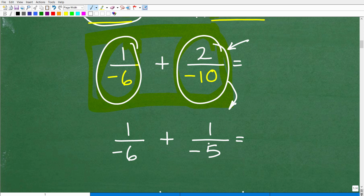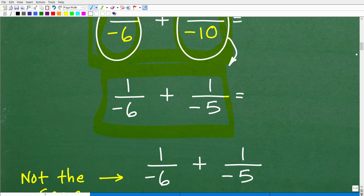Again, if you have questions on how to reduce fractions, check out those respective courses, or I have a ton of YouTube videos on all this stuff as well. All right, so 1 over negative 6 plus 1 over negative 5, this is what we have to deal with now. All right, so let's go ahead and add these fractions.